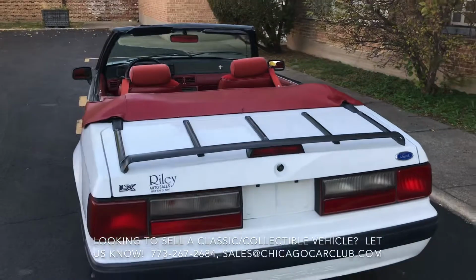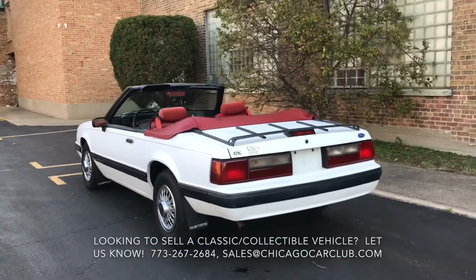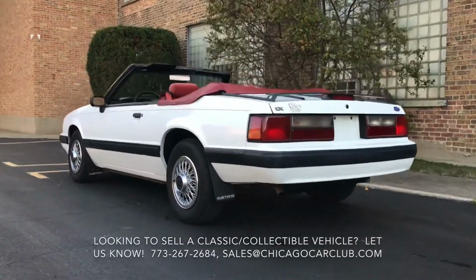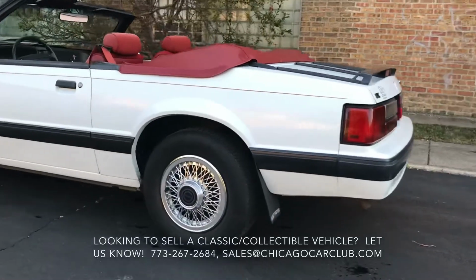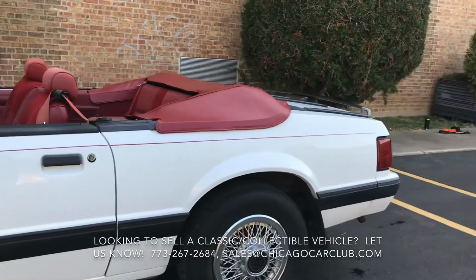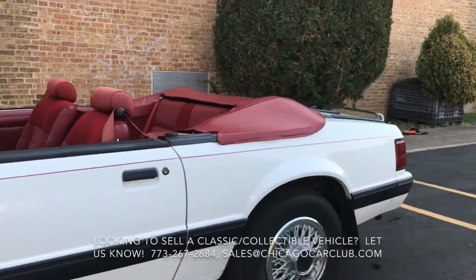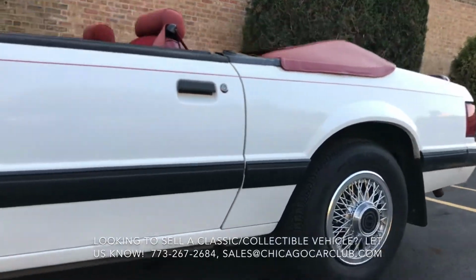Glass and light lenses are all clear and crack-free. The black midline trim looks good, not super faded or aged. You can see along the rockers, it's nice and clean. The weather stripping is in good shape. The powered top is functional. The windows seal up nicely.